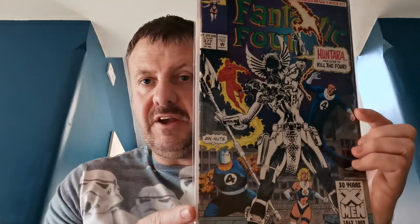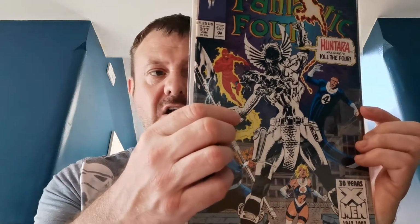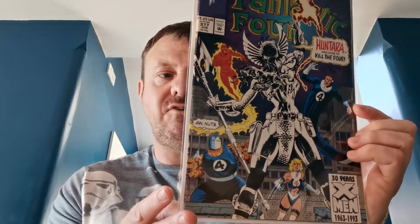Fantastic Four, issue 377, is the first appearance of Huntara, and the Fearsome Foursome, who is Huntara, Claw, Devos, and Paybok.